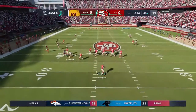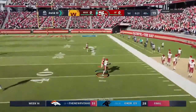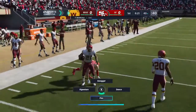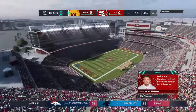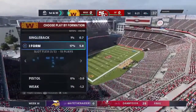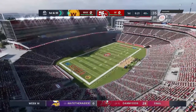Looking to throw, Garoppolo. Looking for Pettis, but that's intercepted. Picked up by Fabian Moreau. And they are going to set up shop at the 40-yard line. He's coming off a 3-interception performance last week, so certainly not how he wanted to start here.